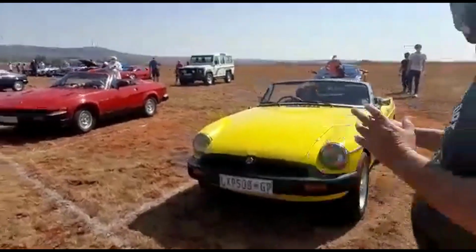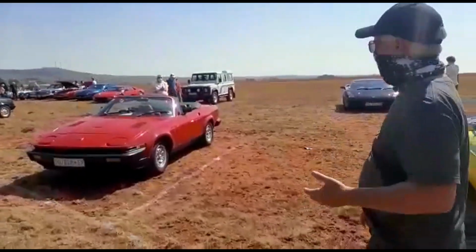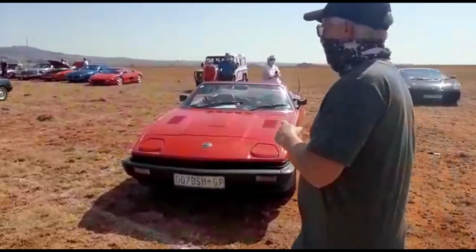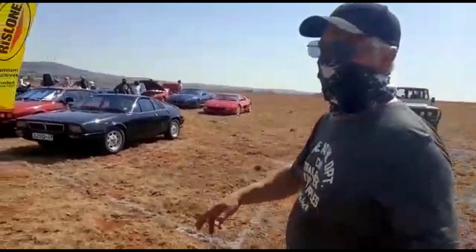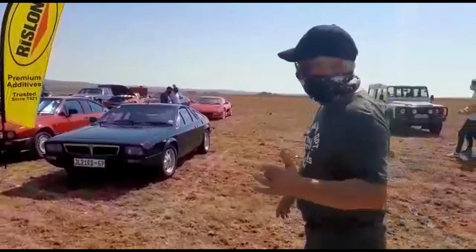MGs, very popular. Lovely UK car. We know these things, guys. Triumph. I think this, if I'm right, is a TR4. Very nice cars. Moving on over here. Love the vibe. There's lots of people out here, food stalls, all that kind of thing. People are really going to get into the spirit of things.